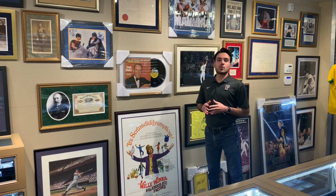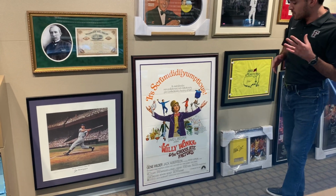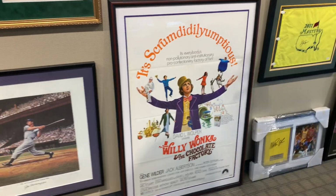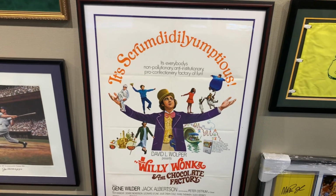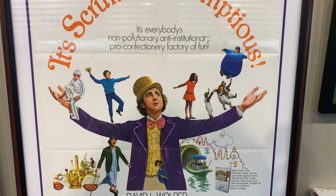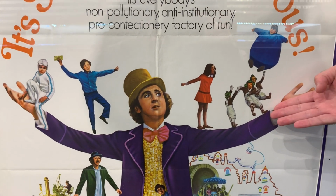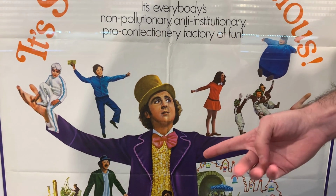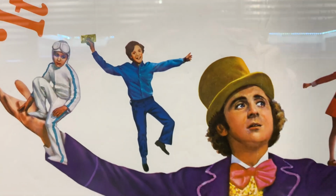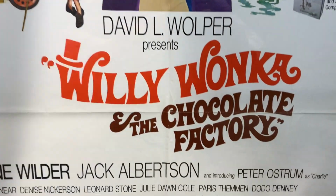Here we have an original one-sheet movie poster from the iconic Willy Wonka and the Chocolate Factory. The movie came out in 1971, and it was based on the book by Roald Dahl. Remember reading the book in school and watching the movie, one of my favorites. So it's a great image. It, of course, shows the legendary Gene Wilder as Willy Wonka and has all the other characters from the movie. You have the Oompa Loompas here, Veruca Salt, Grandpa Joe, of course, Charlie Bucket. Everybody's there. It's a fun poster. It's colorful. The lettering, even the font, it's scrumdiddlyumptious. It says on the top.